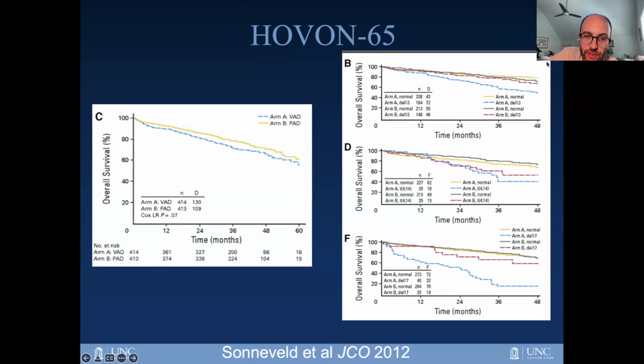So these are the overall results from the HOVON 65 study. They showed not a meaningful benefit to getting PAD. Confusingly, the P stands for Velcade here. That's because Velcade is a proteasome inhibitor. So even though Velcade starts with a V, the VAD is not the Velcade-based regimen. We make things easy. Definitely. We're good at making things easy to understand.